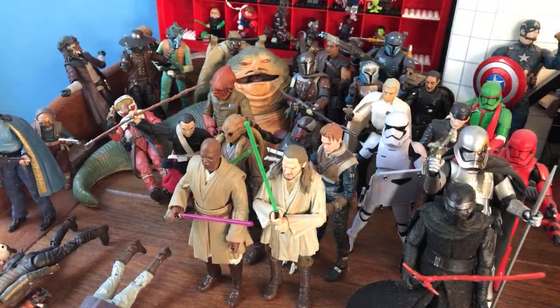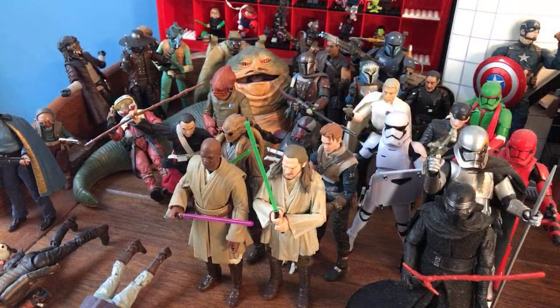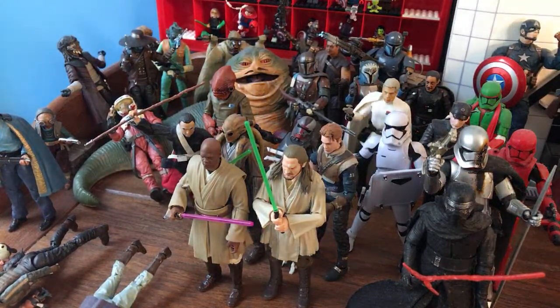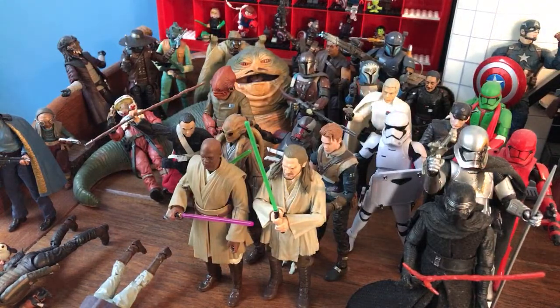But as I've gotten older and a bit more focused on displaying my figures instead of playing with them, I've gotten into collecting these larger scale figures, although I have like hundreds of the 4-inch ones and probably around 50 or so Black Series figures. Again, my Marvel figures, they're over here.